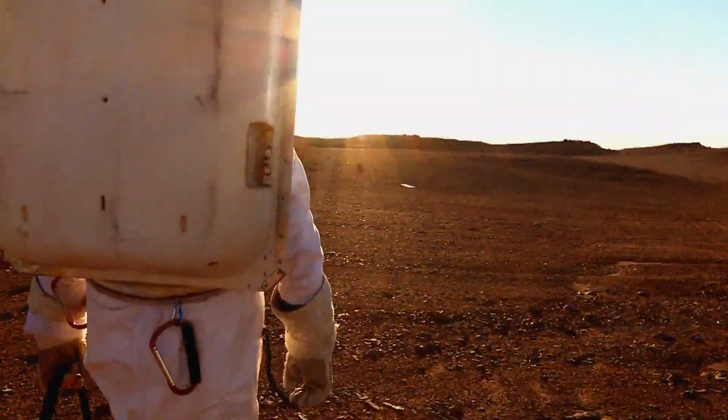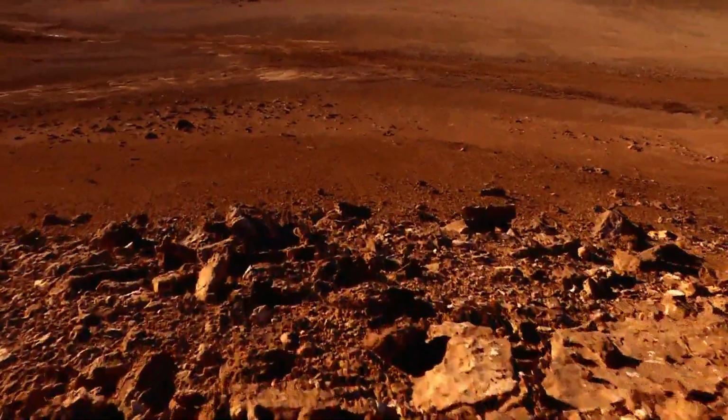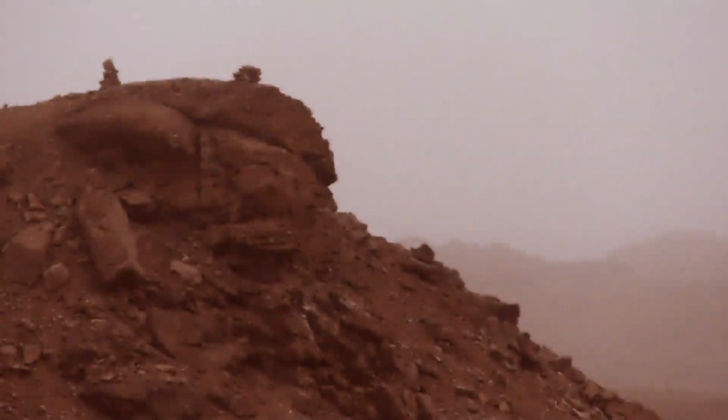HMP base, skies are clear. Temperature is minus 80 degrees Fahrenheit. I'll start heading back. It might be a little dust storm coming in. It's really a godforsaken place.